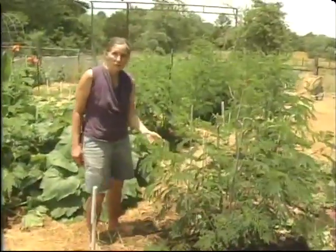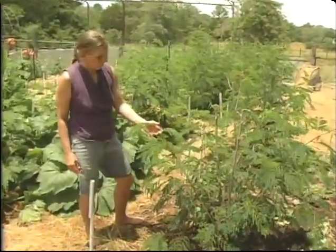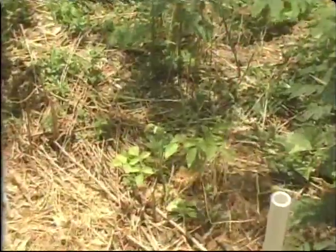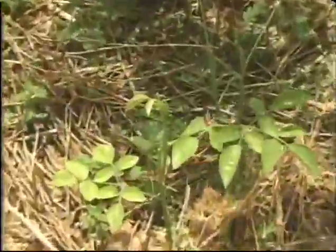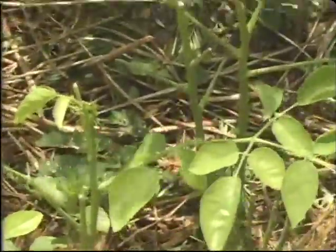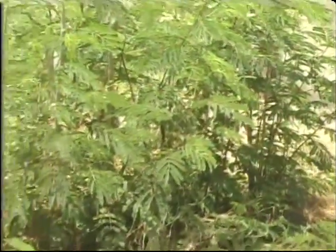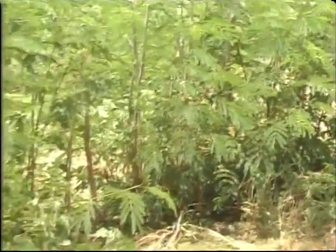The two trees we like to use the most are Leucaena and Moringa. Both of these trees are native to tropic climates and die back with the first freeze, which is typically mid-November here in central Texas. This is good as we don't want shading during the winter months. We are filming in early June and the Leucaena is already up and going. This plant grows rapidly. It will soon be providing the shade we need.